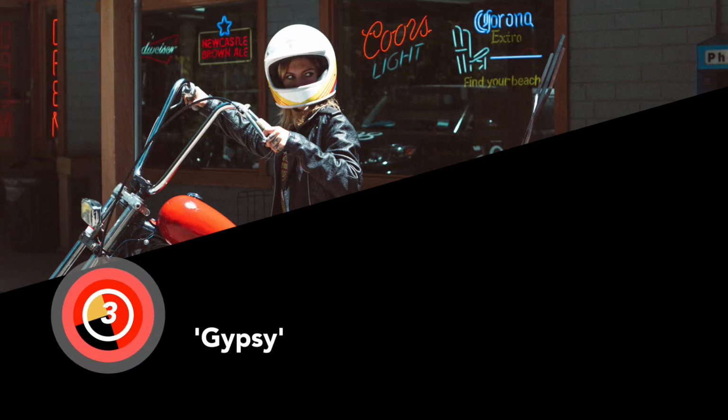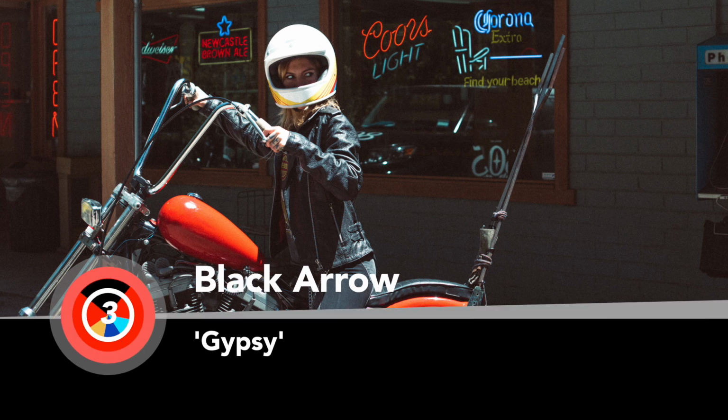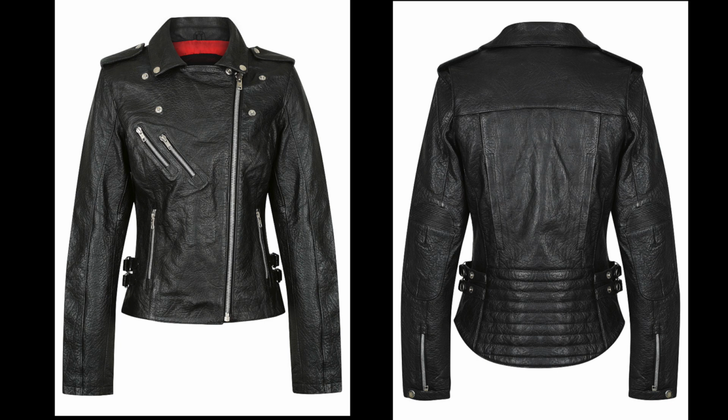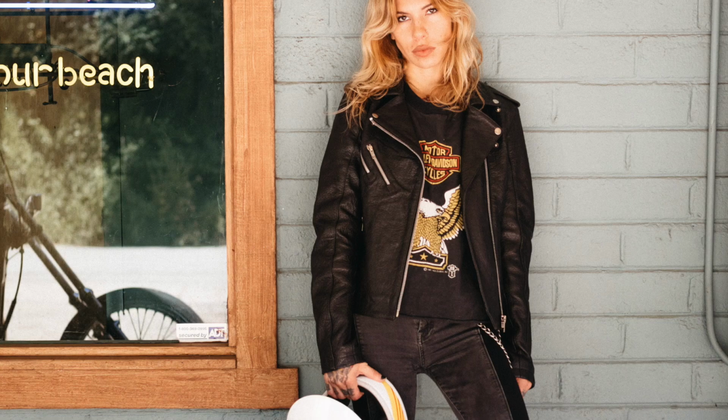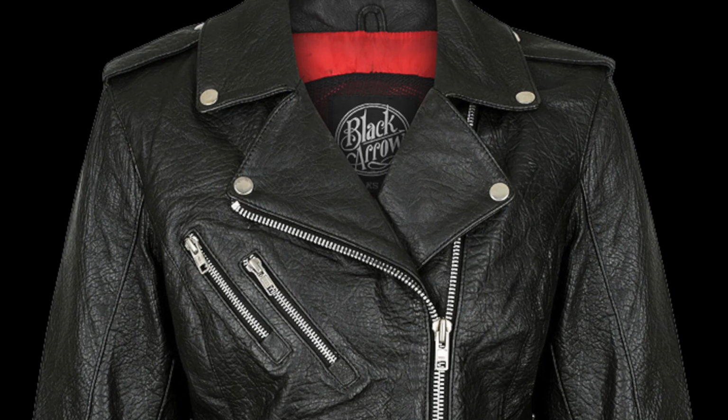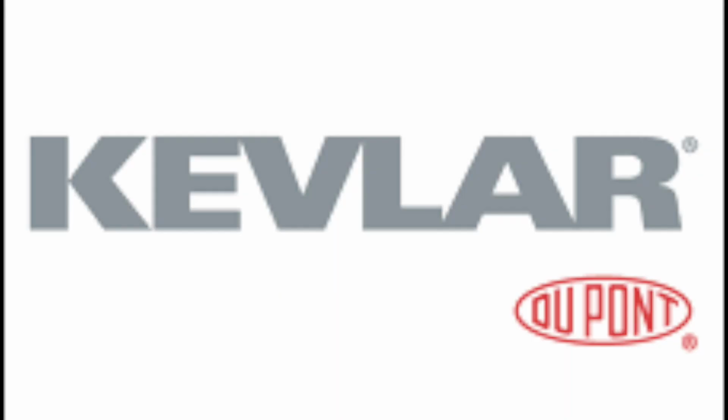£975. Now, I didn't want the ladies to miss out, so at number 3 is the beautiful Gypsy jacket from Australian brand Black Arrow. This jacket is an unashamed homage to the original Perfecto, but with a very modern take. It's made with a pebbled leather ranging from 1.2 to 1.5mm thick, which is backed up with a DuPont Kevlar lining.